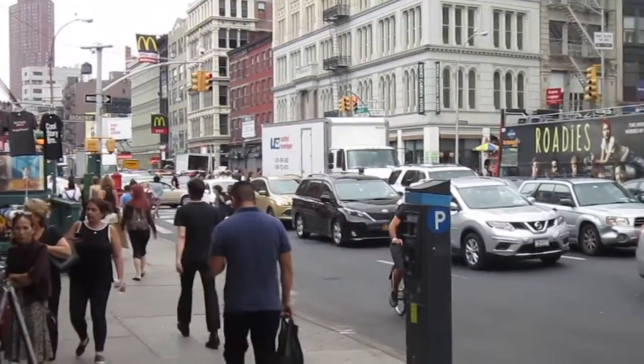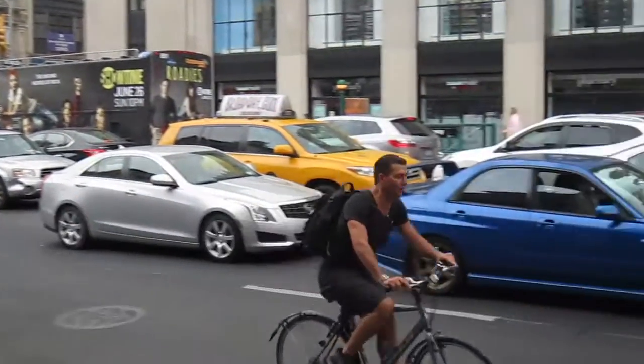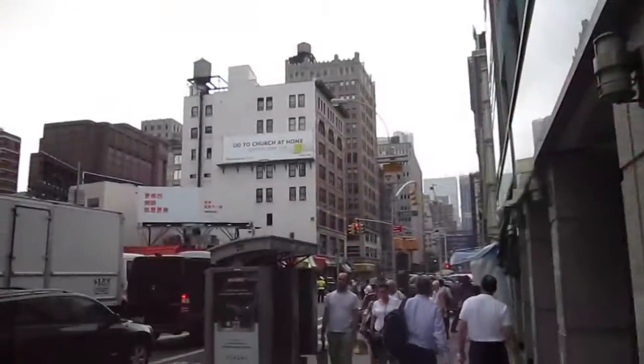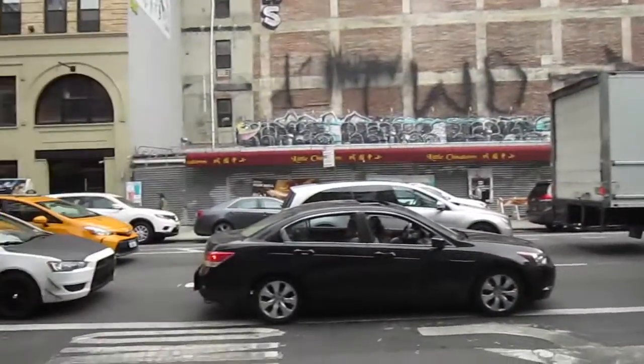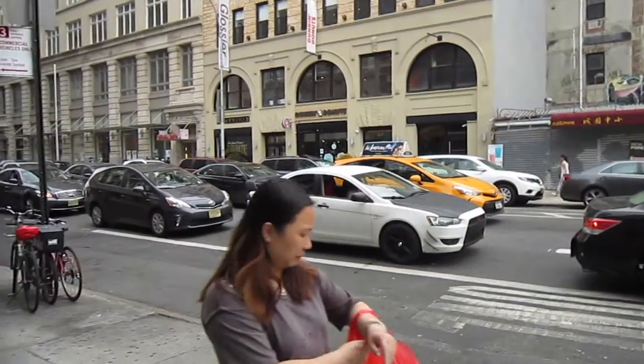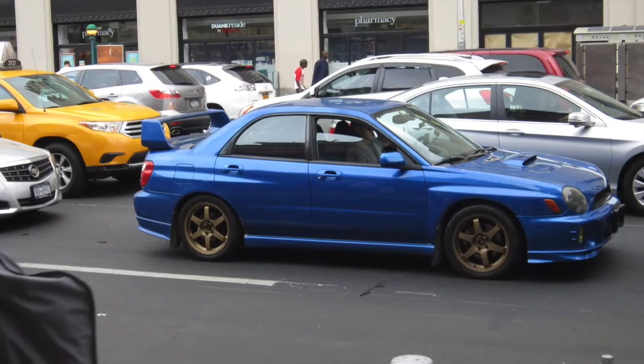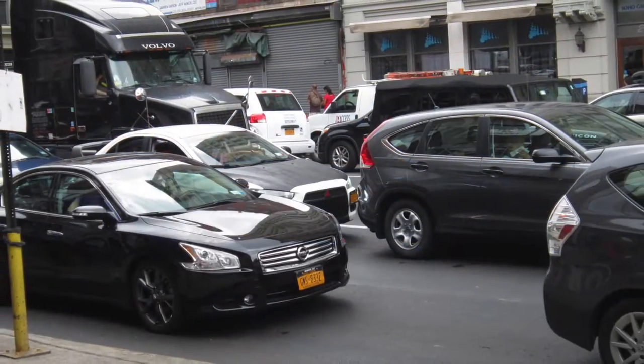I had been on the watch for interesting cars the whole day, but I didn't expect to encounter both a second generation WRX STi and a Mitsubishi Lancer on my hike from SoHo through Chinatown to Little Italy. Both drivers had Asian backgrounds, so I reckon they both were from Chinatown.